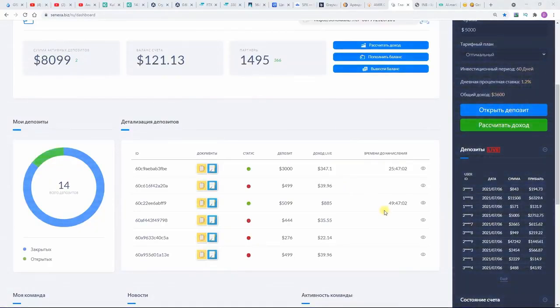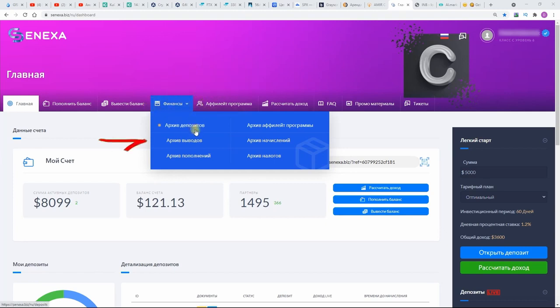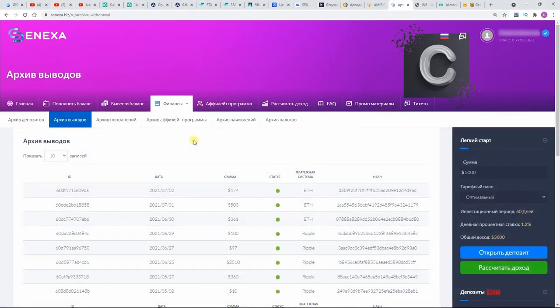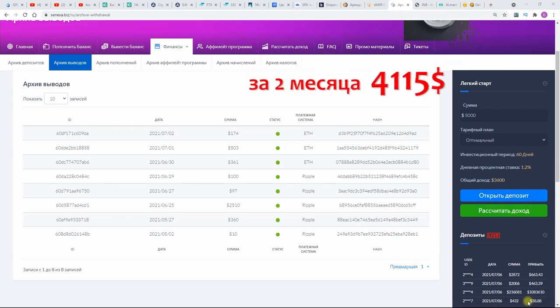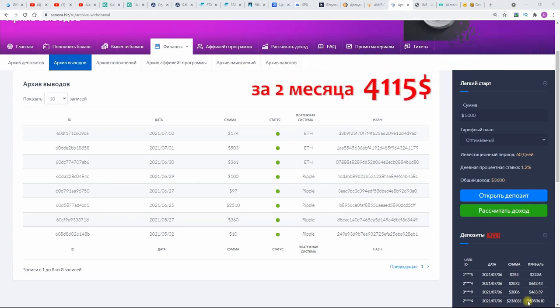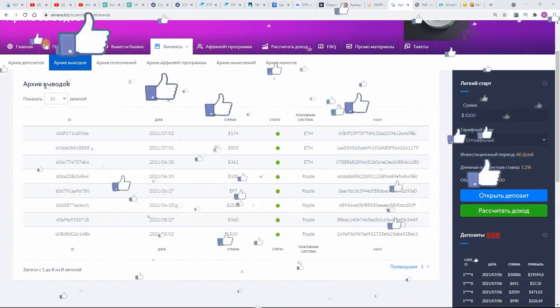Move on. Let's look at the history of payments. Go to the Finance tab and open the archive of withdrawals. Here we will find information on all the withdrawals for all time. At the moment, for all time, I have withdrawn $4,115 from this account. I remind you, I have been in the project a little over 2 months, and my goal is to take out the initially invested money, and more than half I have already withdrawn. As soon as I withdraw all the money invested in this project, it is already safer. I can safely increase my deposit to increase profitability.